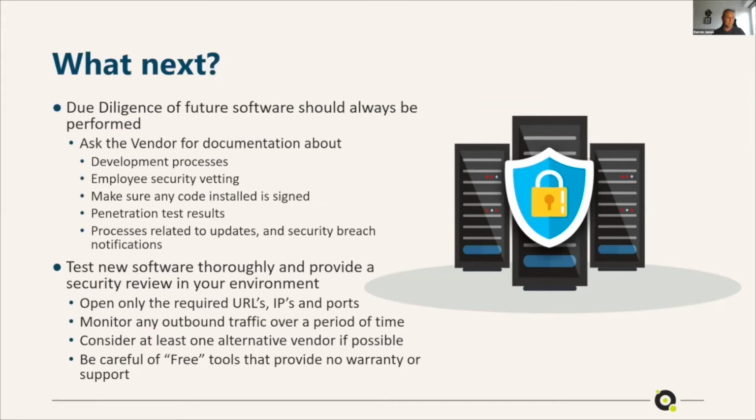Consider an alternative vendor. So if there is another vendor that produces similar software that's going to meet your business requirements, maybe look at them as well. So you've got two to compare against. And we're not just talking about whether you're saving money on costs, but again, what their security stance is when it comes to developing their software.